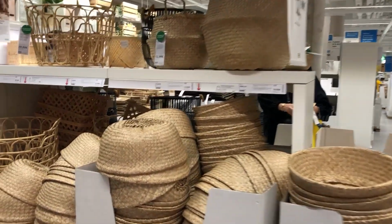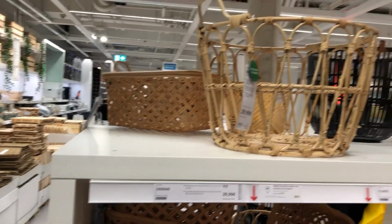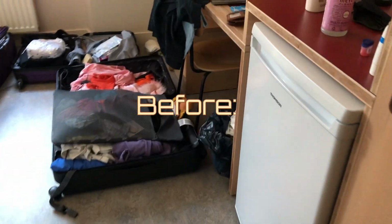And finally, I went back to IKEA and just got a basket for my yarn. So this is the point where I kind of stopped adding to my room. It's a very small space, and I felt like I had sufficiently made it feel less like a dorm. I had also gone home in December and brought some stuff back to help make the space more comfortable for me.